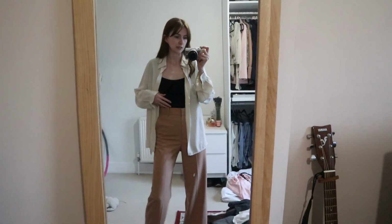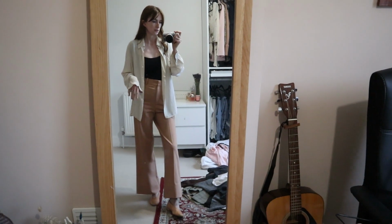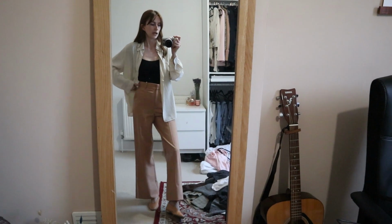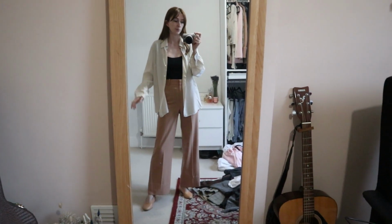And I think a black top would be nice because it would tie in the black shoes. Black shoes would be nice, it would tie in the top. Yeah, I really like this. So I might pop these trousers back into the wardrobe.